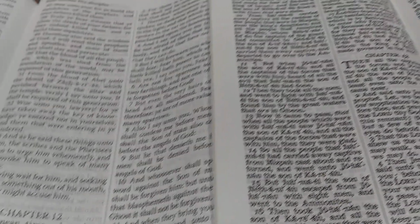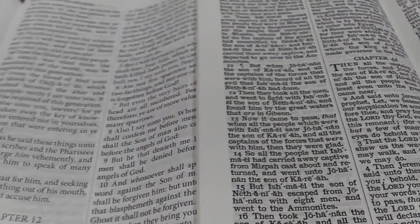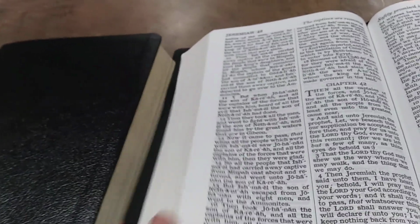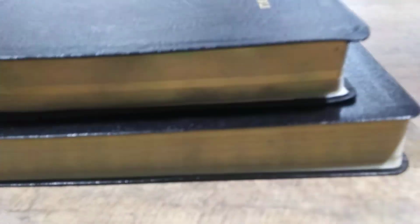But it never bothered me. However, I know that some people do not like that. So there's a good comparison shot for you as far as how that looks. As far as size-wise, the Cambridge's 10.5-point font definitely makes it a smaller Bible than the Bearing Precious Seed large print. But because the Bearing Precious Seed's paper is so thin, it is actually thinner than the Cambridge large print. So you can look at that up there.